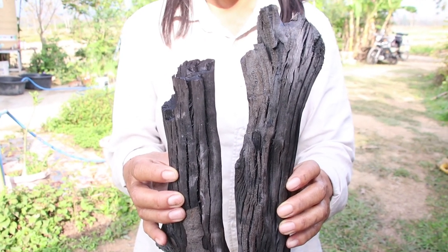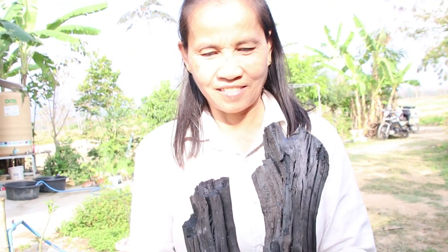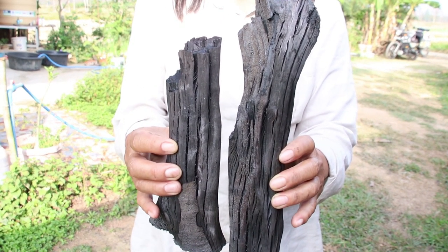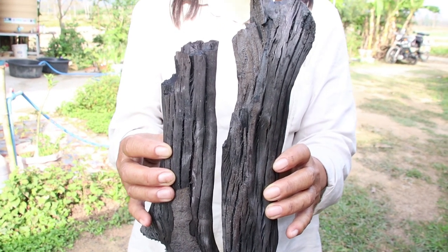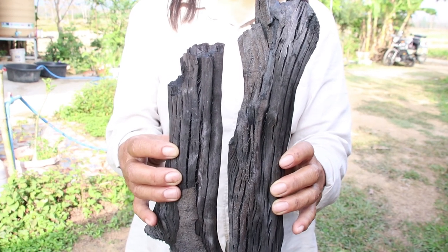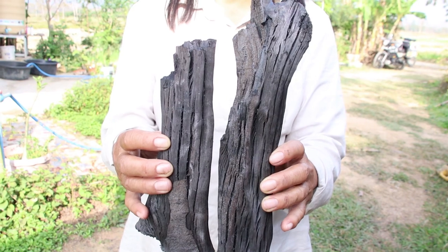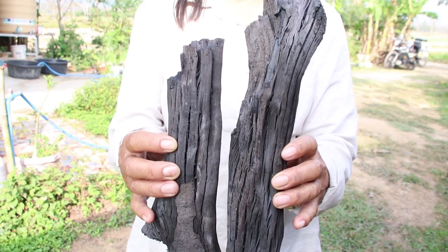There's some more being held up by Yosef's mother. Yeah, so this is really a fantastic long process, but nonetheless, they sell this charcoal, if you will. They sell the charcoal to other people, and that helps to finance the farm here.